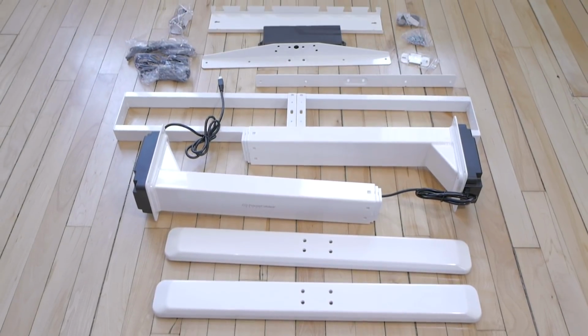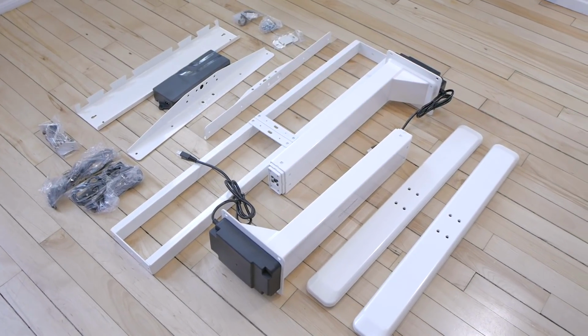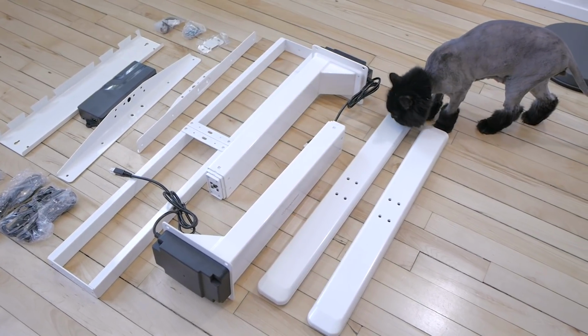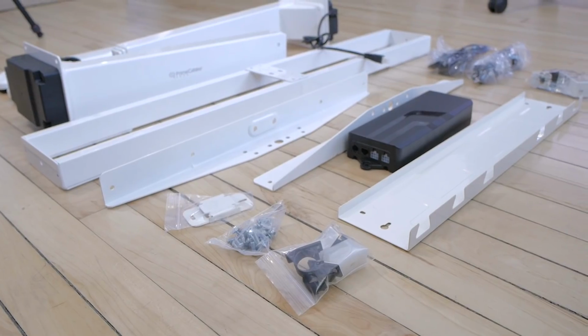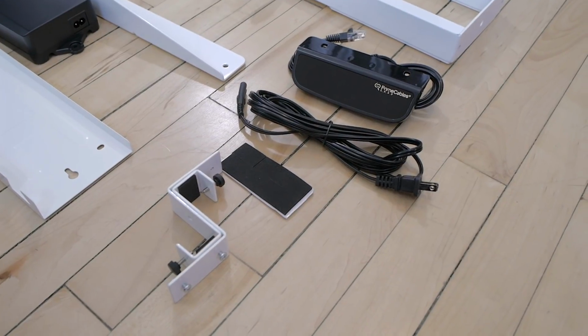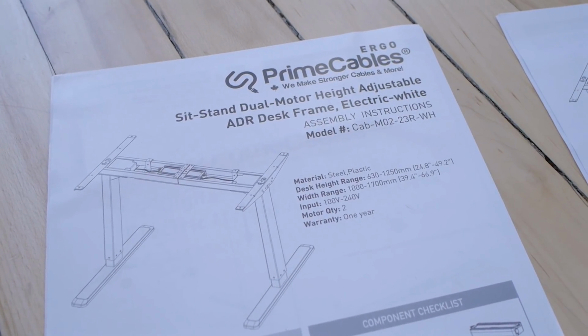So here are all the parts that were in the box. As you can see, I got the desk in white, but it's also available in black. Again, my package inspector confirmed that no parts were missing. There were the legs, the parts needed to mount the tabletop, the mounting hardware, and the electronic components. Also, the included assembly instructions are easy to follow.